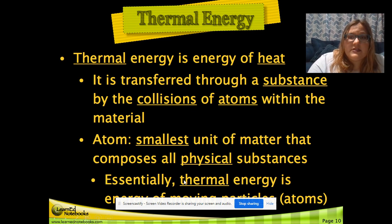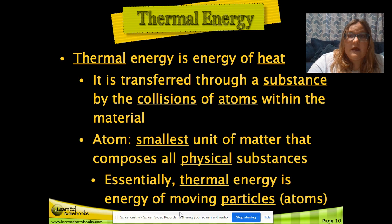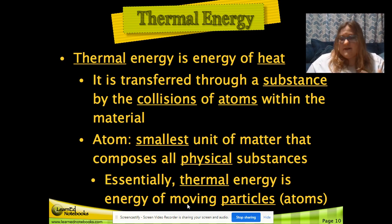Atoms are the smallest unit of matter that composes all physical substances. Makes up everything. Essentially, thermal energy is energy of moving particles, or those moving atoms. Remember, atoms make up everything. Even a solid is vibrating. So if they're hitting, that's how they're passing the energy.